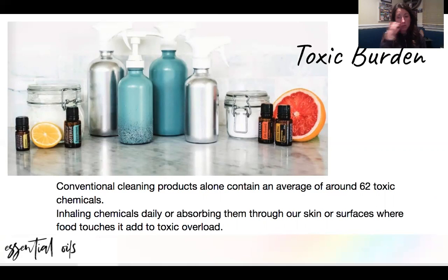So that would be one of those things that you can look at: some of those green products that you may already have, scan them on one of those apps, Think Dirty or the Environmental Working Group, and I bet you'd be shocked that they're not as green as you thought. They'll tell you what things are in there that aren't so great.